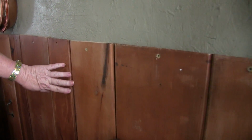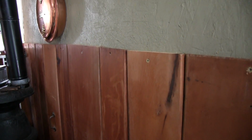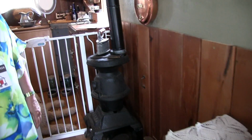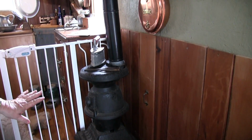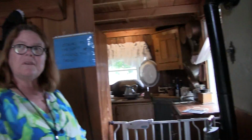And then you have tongue and groove siding on the wall. Right. This siding came out of an old house in Jacksonville, Florida. A friend of mine was doing some restoration on the house and gave me all of it. It was actually milled in Jacksonville around the turn of the century. And is this functional? It is. It's been converted to propane, but I don't use it. It's way too hot for the amount of house space. So I have other methods.